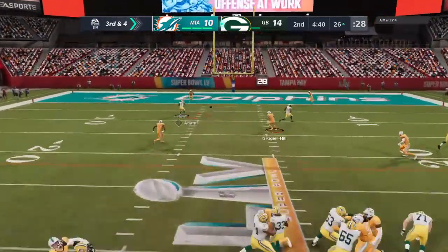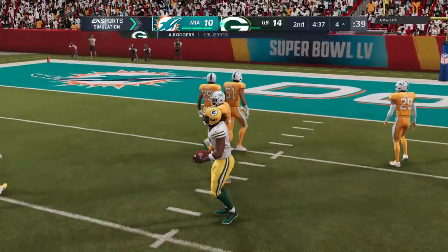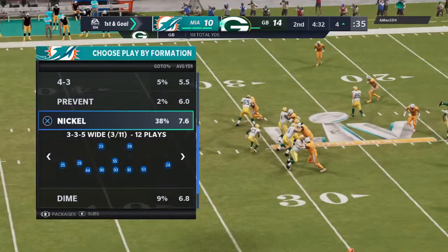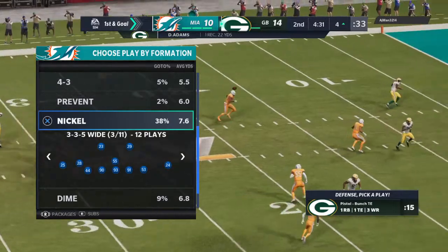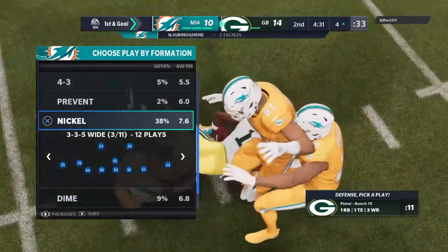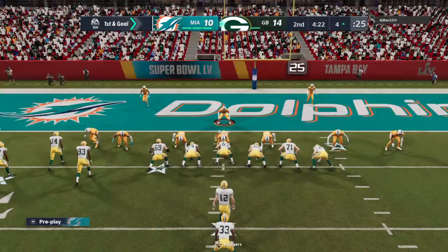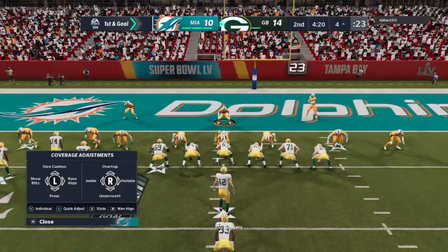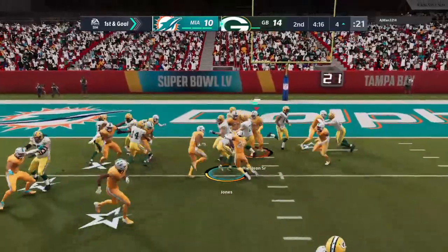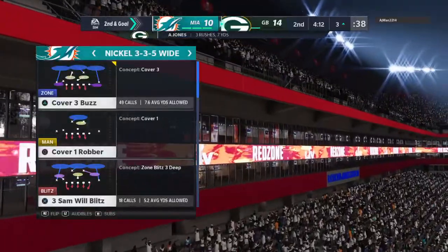Shotgun now for Rodgers. He's got Adams on the hookup. And they do get him down, but not before he's able to slip it inside the 5-yard line. They're able to convert on 3rd down, and that sets up a 1st and goal. They'll come out in the pistol. Now Jones. And he will push his way forward down to about the 3-yard line.